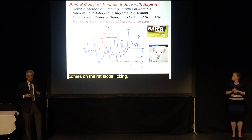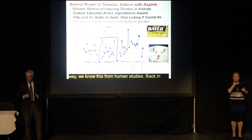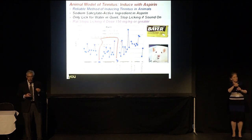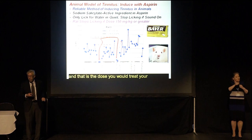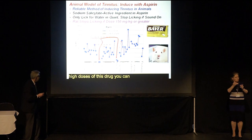Now there's really a good way to induce tinnitus, an extremely reliable way. We know this from human studies. Back in the 1940s and 1950s, if you had rheumatoid arthritis, you would go to your rheumatologist and they would tell you, start taking high doses of aspirin. Keep increasing the dose until your ears start to ring, and then lower the dose until it stops ringing. And that's the dose that you would treat your rheumatoid arthritis with. So we know that when you take extremely high doses of this drug, you can always induce tinnitus in humans. So we tried this in animal models.